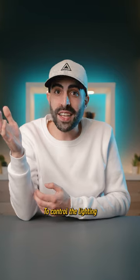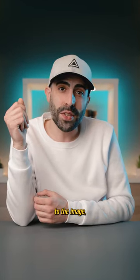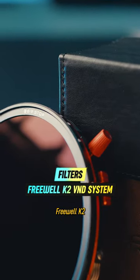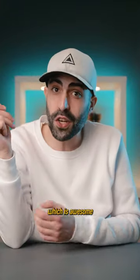To control the lighting and add a bit of softness to the image, I used a mist and an ND filter from the new Freewell K2 VND system, which is awesome by the way.